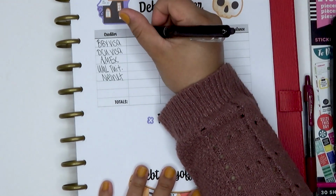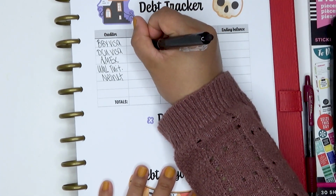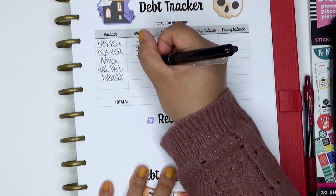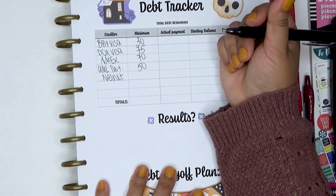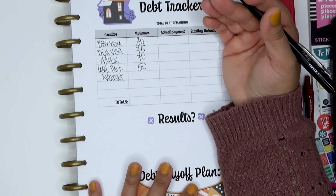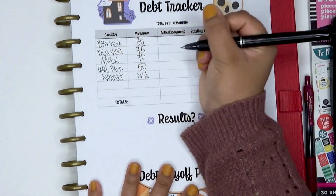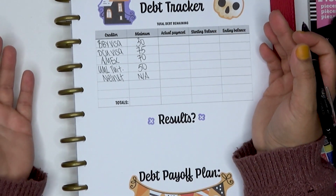And the minimums for these, so the minimum for my Best Buy card was $30. Minimum for my credit union credit card is $75. Minimum for my American Express is $70. My tuition has a minimum payment of $50. And my Nelnet is currently deferred because I'm currently a part-time student, and there's also 0% interest on it until the end of the year because of the CARES Act. So I have not been paying the minimum payment on my Nelnet. Therefore, it gives me more money to put in my snowball every month.